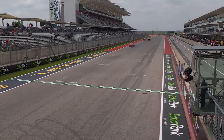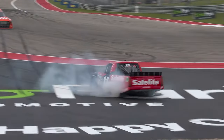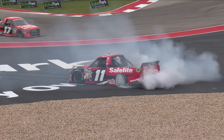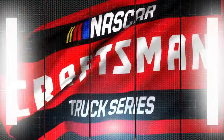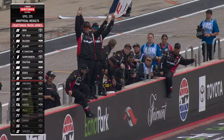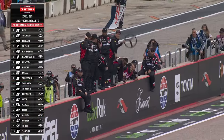Hello. I'm going to say hello to the flag man. Yes. That's something he didn't do all day was go around. He was one of the few, wasn't he? He was. Top of the hill in turn number one. Start the burnout there and all the way down he goes, putting on a show for the fans. There's the team ready to celebrate with their driver.